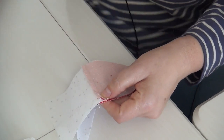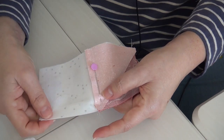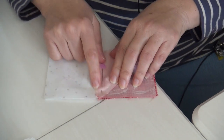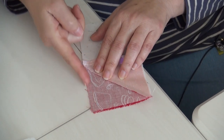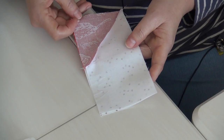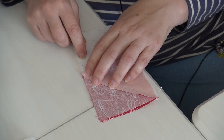When it's correct, I want to hold on to it and stick a pin there. So I'm going to stick one pin in there, and then I will sew with this intersection facing up. So I'll go to the machine and I will sew like this right down here. You don't want to sew on this back side because you can't see where the intersection is. And when you do this, you will nail it.